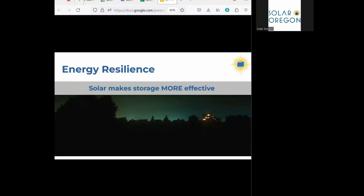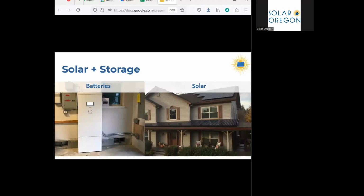Solar and battery storage are complementary technologies. Solar makes batteries more effective by recharging it, and your battery allows you to access your solar independently from the grid. Here's a look at a house that has solar plus storage. You can see the solar panels installed on the roof, and then they also have their battery installed in the garage.